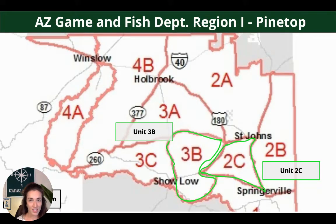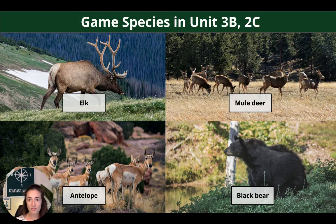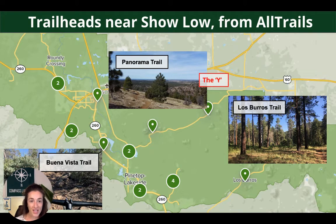So there's no hunting allowed directly on this property, but you have easy nearby access to thousands of acres of public lands. So this area is in Region 1, Pine Top, and it's mostly in Unit 2C, but you also have easy nearby access to Unit 3B as well. And they're both outlined for you on the screen there in green. Some of the game you can find in these units include elk, mule deer, pronghorn antelope, and the occasional black bear. These are some of the trailheads nearby.